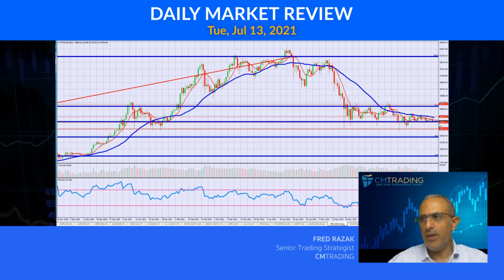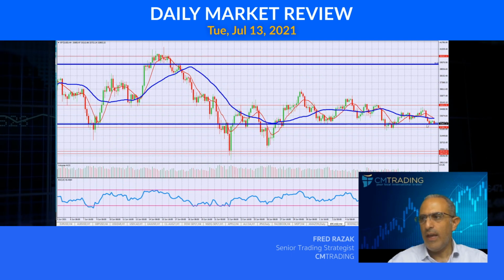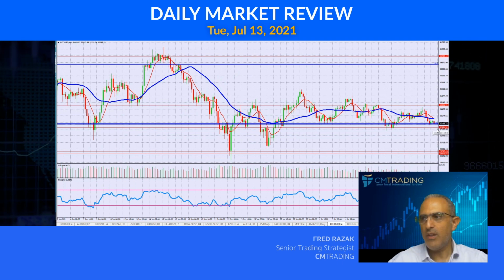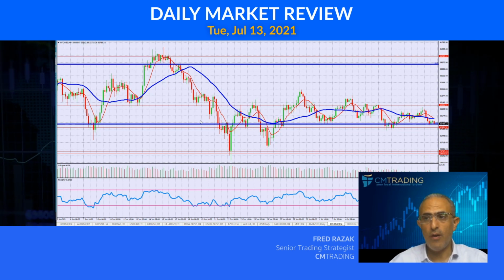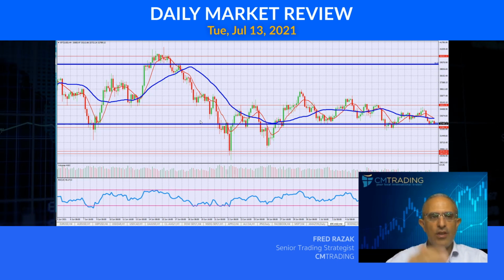If it does break this 32,263, okay, 32-ish level right here, 32,800 right now. But if it does break this area, okay, this 32,000, then we could see it back down at 29,000. So just be aware of it. I'm not sure if that's going to happen, but you do want to know your levels, especially when we have big numbers coming out.